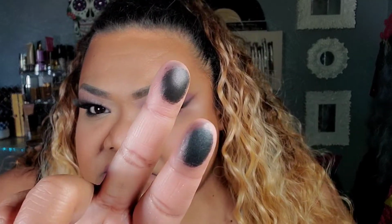The cons in this palette would be that one glitter. It's there. You could have gave me something else. The other con would be these two last colors. I want to say they're like that creamy to matte. You know that creamy to matte that Natasha Denona does? It even feels like that. I just don't like it. They're kind of patchy and I don't like it.